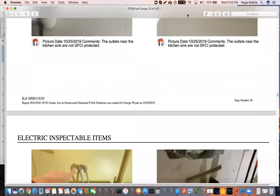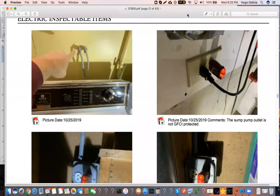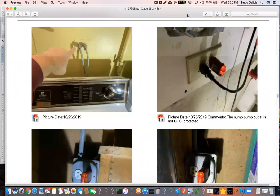All right, those bottom ones were for the kitchen. This one here on the top left, that's the laundry. Right to the left of that is the laundry sink. So the village will want that to be a GFI. The sump pump outlet, that's the one on the top right, needs to be a GFI, or it has to be a dedicated single outlet. The village will make you do that.